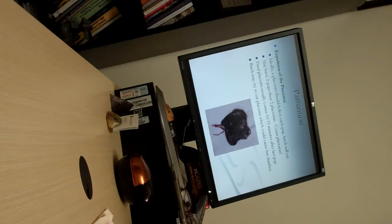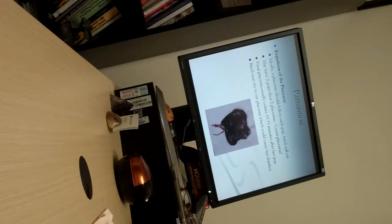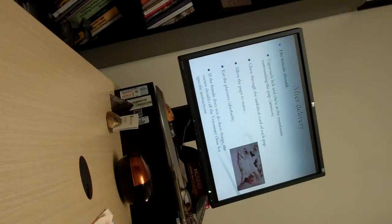So if you know on radiograph or ultrasound or palpation that there are 3 pups, you should have 3 placentas delivered. And usually they come out minutes after the baby has. Now yes, it can cause her some diarrhea. Dogs should be fed a consistent diet, and this is not something you would naturally feed your dog, so it can cause them a little diarrhea.